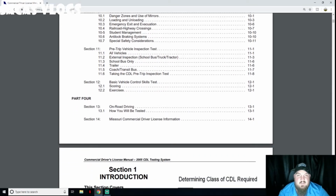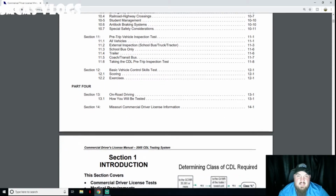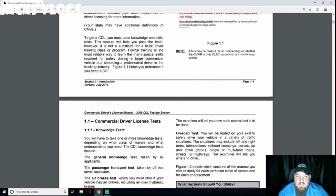Section 11, pre-trip. Definitely have to study, except for the sections that do not apply, which is school bus only and coach transit bus. And then it even gives you information about the test that you will have to take. And then Section 12, basic vehicle control tests, scoring, exercises. So if you actually take the time and read through all of this, it will pretty much guarantee that you're going to pass. It's all the information you're going to need.